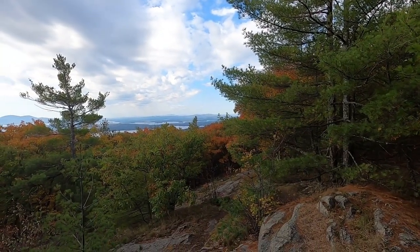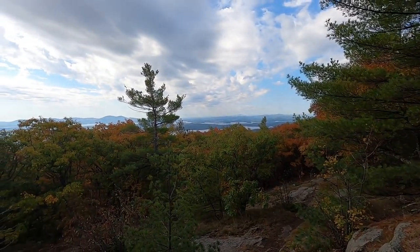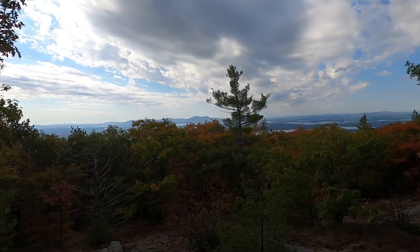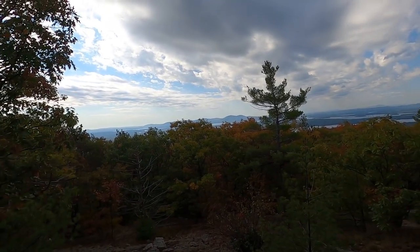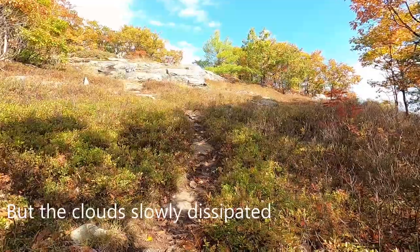First real viewpoint. I know everything looks tiny on the camera, but it's beautiful. Wish it was a little sunnier. Last time I was up here, it was about the same conditions. A lot of clouds blocking the sun. I think if we had a little sunshine, some of this foliage would pop. It would be awesome. But not to be today, I guess.